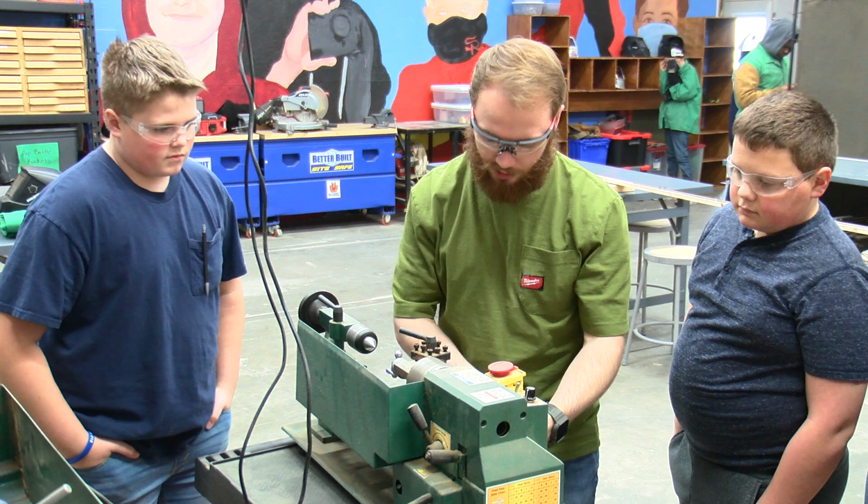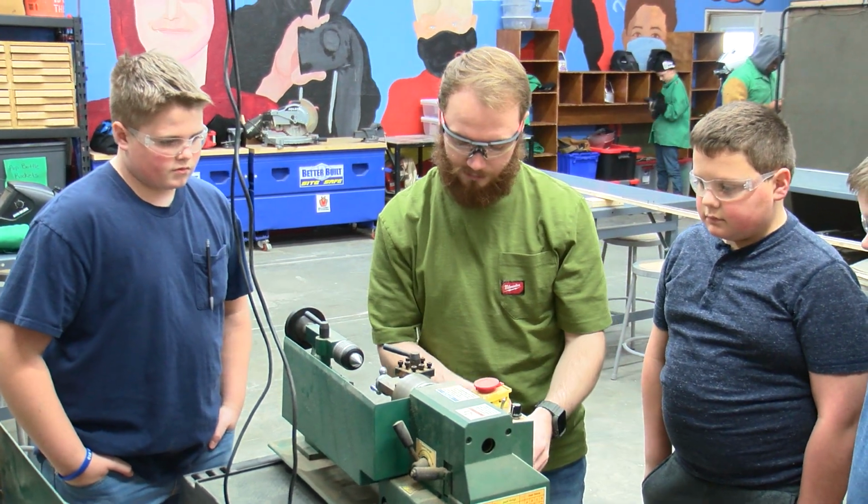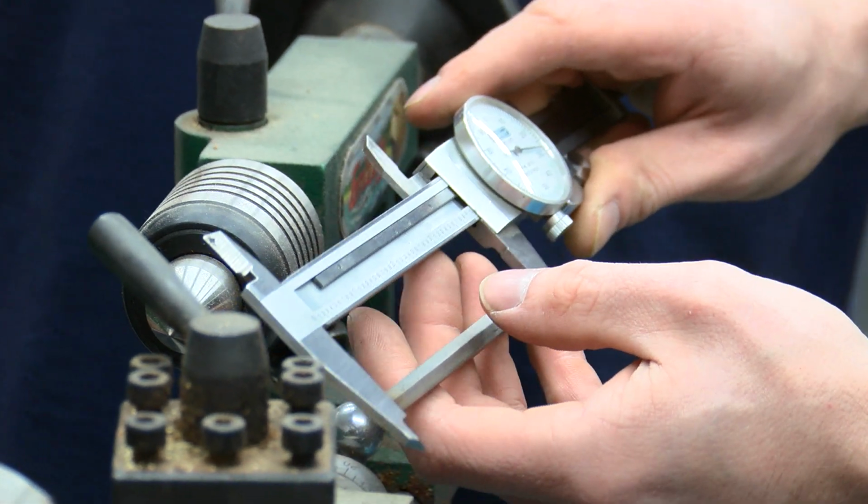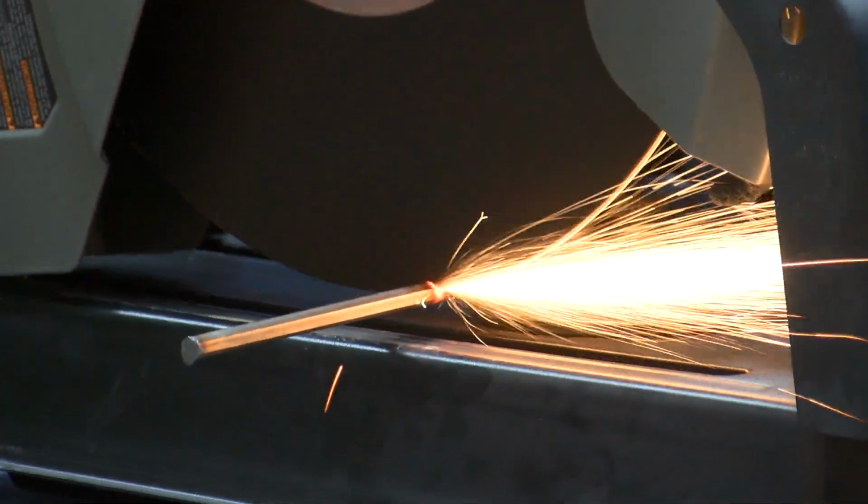What would you say to a young, maybe 4th or 5th grader that could have an opportunity when they're in middle school to take this class? I'd say they should take it as soon as they get the chance.